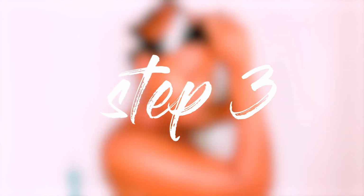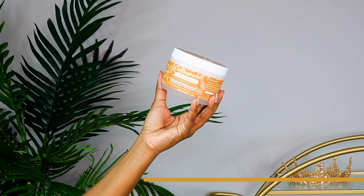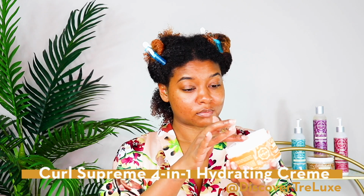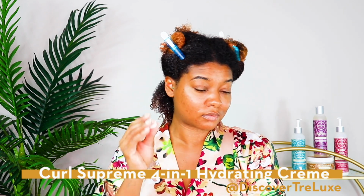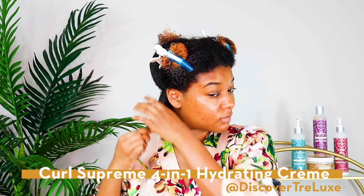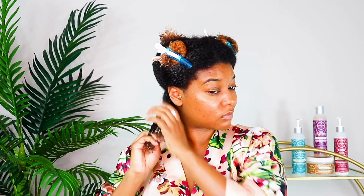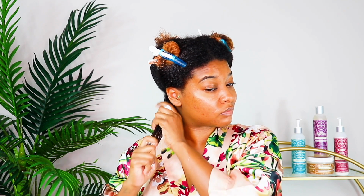Now I'm on to the third step, which is styling, and I use the Curl Supreme 4-in-1 Hydrating Cream. This is a moisturizing cream for hydrating, strengthening, protecting, and styling. So this is my last step. I'm moisturizing and applying my styler, and again, this says to apply on soaking wet hair.